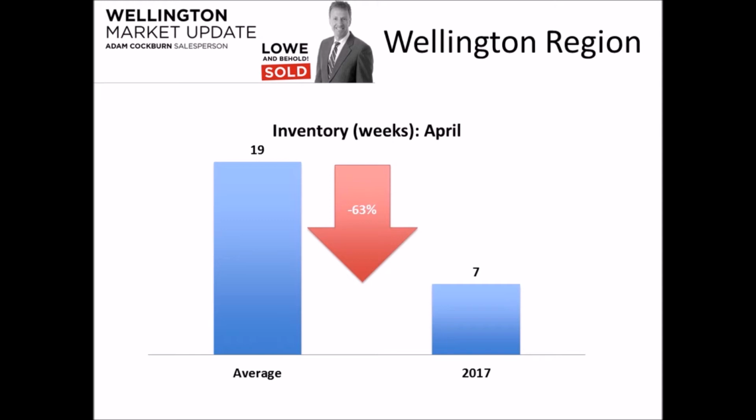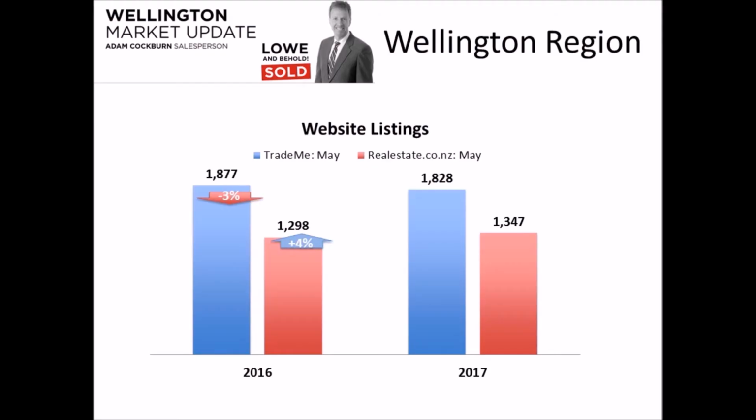In terms of inventory, we're remaining very tight, 7 weeks. It's a really low amount of stock on the market, very low by historical norms. And in terms of the overall number of listings that are on the main websites, Trademe and Real Estate, we're now at the same level basically as we were a year ago.